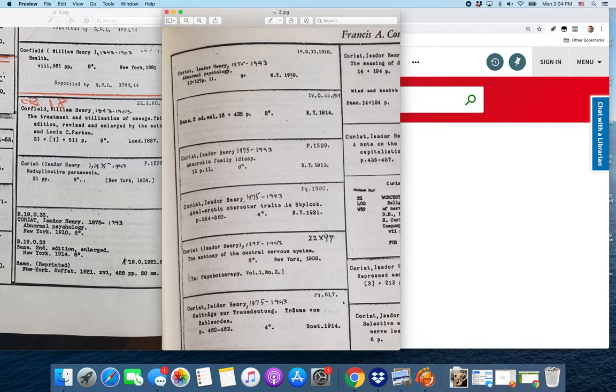But now if you look up here, you'll see a card for the 1910 edition, and then a card for the 1914 edition with rather different call numbers, not quite fitting the format either of the standard BML style call number or the HML style call number, because with these call numbers, the dates are appended at the end.